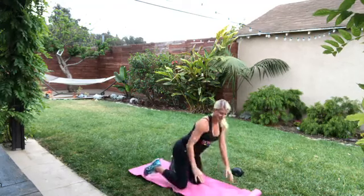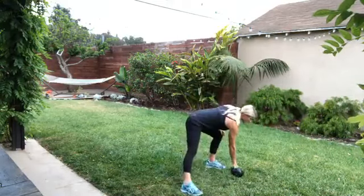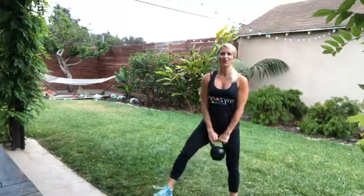All right, so those are a few of the warm-up exercises that I really enjoy doing, and we're gonna get right into our workout. So if you've got your kettlebell or whatever you're gonna use this morning, grab that. We're gonna start with kettlebell swings. You could do this either for time or for repetition.